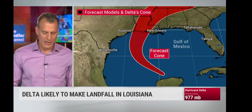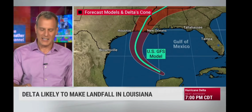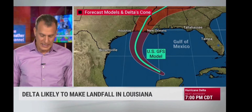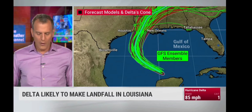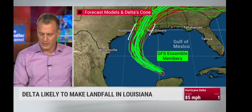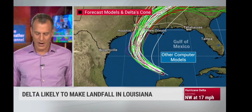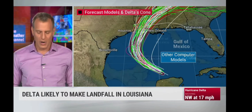When you take a look at the forecast cone, primarily in Louisiana, the middle of the GFS, Global Forecast System model, goes right down the middle of the cone. And the GFS has actually been a very decent model this year when it comes to hurricanes. It actually outperformed the European model. And all the GFS ensemble members are within the cone at landfall. That tells you something. That's high confidence that they're all aiming in the same direction. And all the other computer models beyond the GFS, almost all of them are within the cone as well. So it stands to reason that the cone hasn't changed much here, Alex, in the last 24 hours, and we squarely have it right into Louisiana.